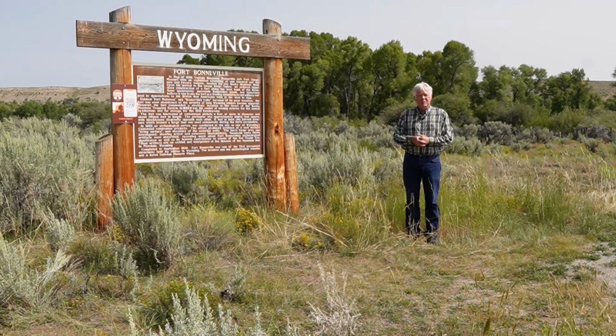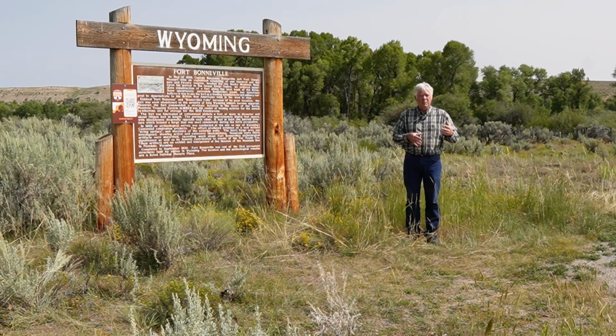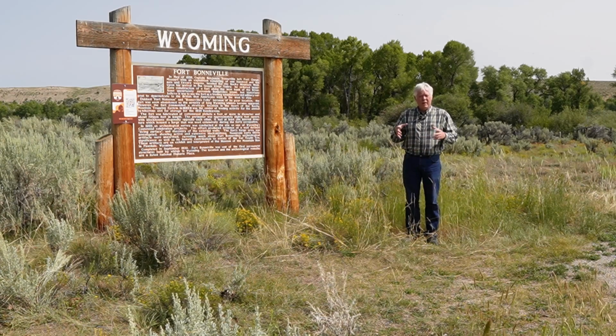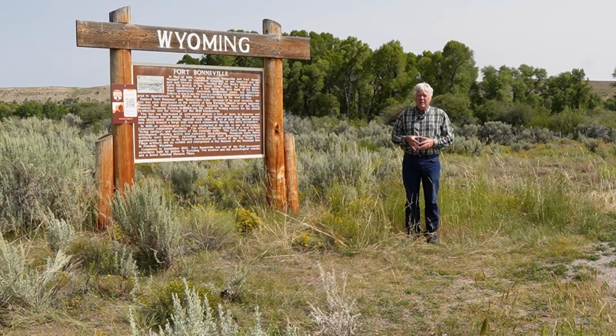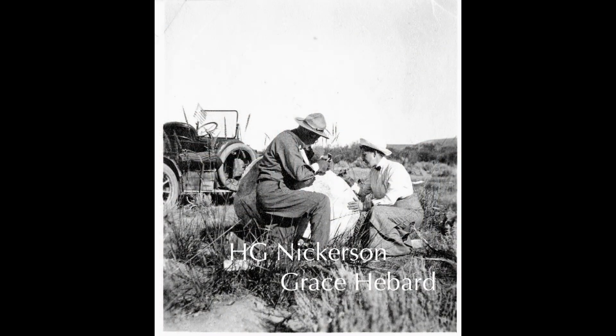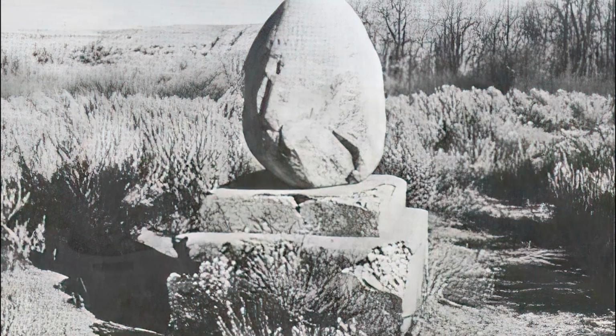But let's get back to this site specifically. Because Washington Irving, one of the most famous writers of the time, had written about Captain Bonneville's adventures, this fort was well known. The homesteaders that settled here in the early 1900s figured out about where the location was. That was still many years after, but in 1915, Grace Hebert and H.G. Nickerson worked with the local landowner, Dr. Montrose, and they actually marked the site. There's a stone monument right here just out of view that they put up in 1915 for the site.